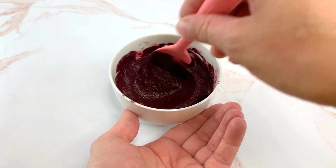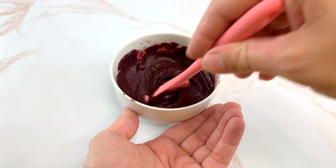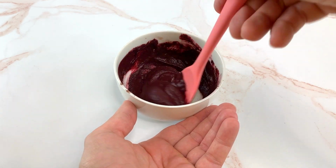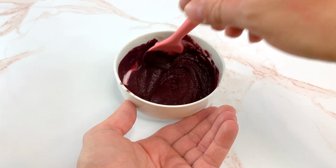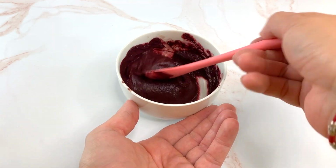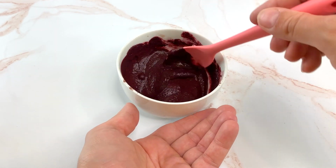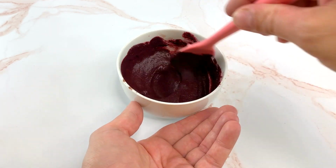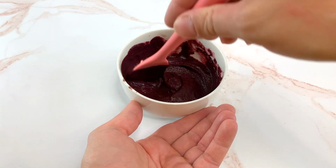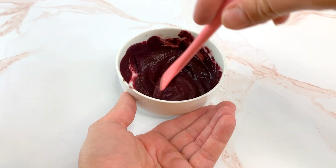And you can also watch other videos that we have about goddess hair. And you can also look up goddess hair right on YouTube to see how everyone else loves to use the goddess hair on their hair. So this consistency is perfect. I just love how it feels a little thick, not too runny. I don't particularly like to make really runny masks. The only reason I might make a mask a little bit more runny than usual would be because of locks or because you want to rinse it out so much easier.